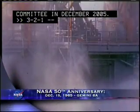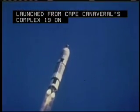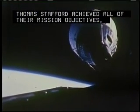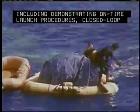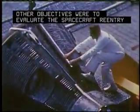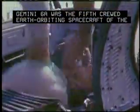3, 2, 1. This week in NASA history, Gemini 6A successfully launched from Cape Canaveral's Complex 19 on December 15, 1965. Astronauts Wally Schirra and Thomas Stafford achieved all of their mission objectives, including demonstrating on-time launch procedures, closed-loop rendezvous capabilities, and station-keeping techniques with Gemini 7. Other objectives were to evaluate the spacecraft re-entry guidance capabilities and conduct spacecraft systems tests and 4 experiments. Gemini 6A was the 5th crew Earth-orbiting spacecraft of the Gemini series.